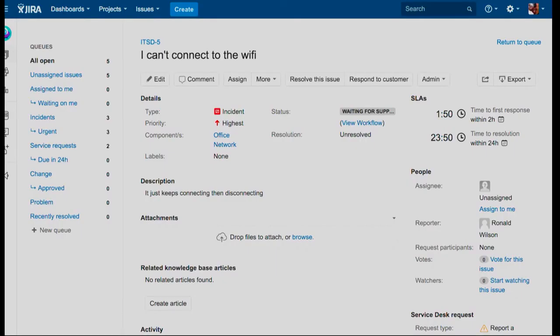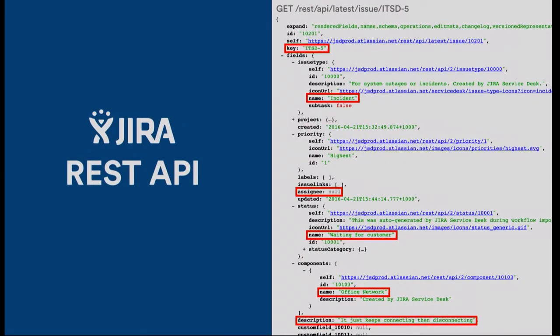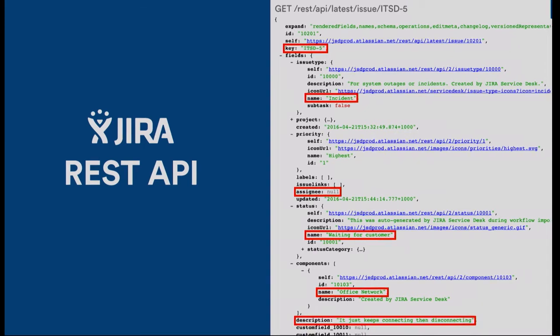So when you look at a ticket like this, ITSD-5, I can't connect to the Wi-Fi. The issue key, the summary, the fields, the people, the description, attachments, even the issue actions, they're all already accessible using the comprehensive and well-documented JIRA REST API. So you can create, retrieve, update, and delete JIRA Service Desk tickets already using this API.